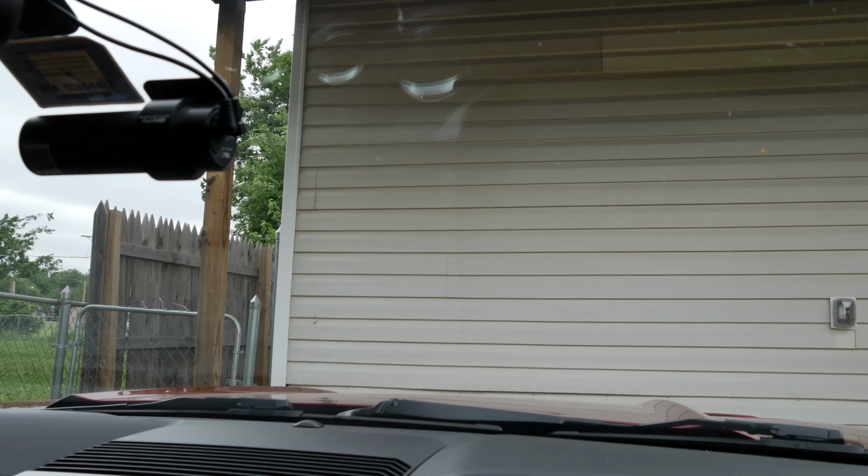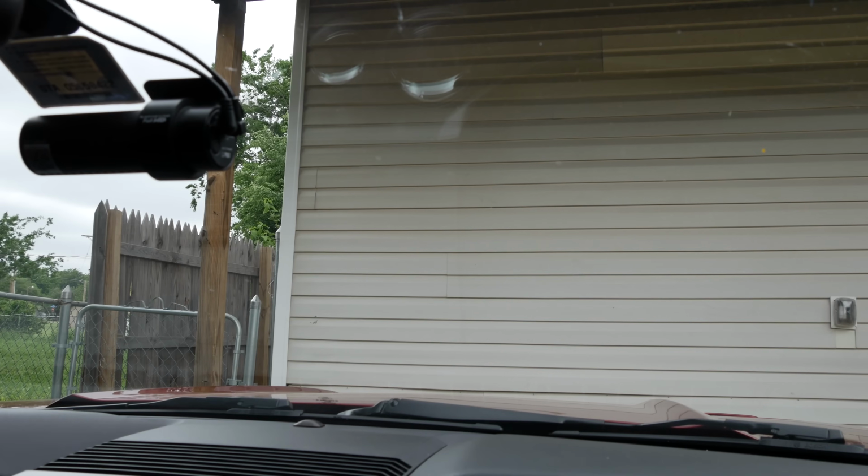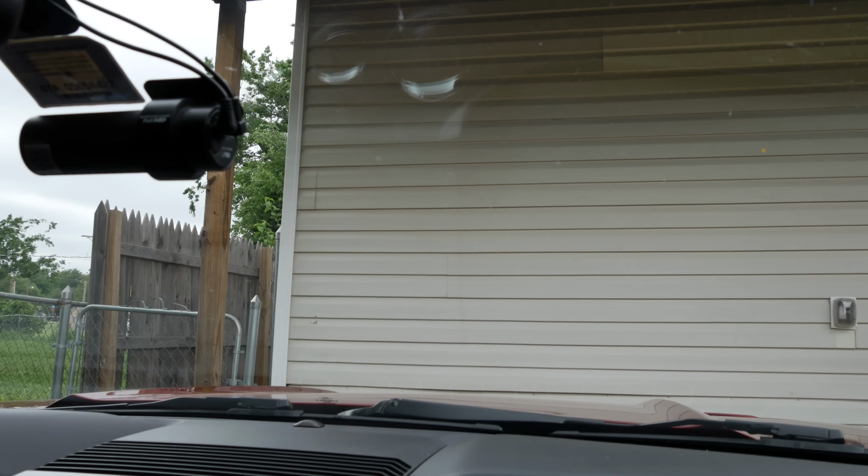All right, so the app is telling me that we are setting up a new car and it will let me know as soon as it's ready. But first we have to take this little trip, and it can take up to 15 minutes, so keep that in mind. So let's go for a ride.